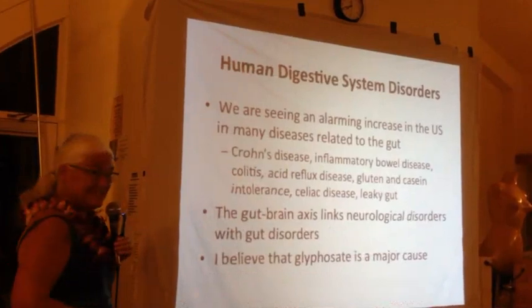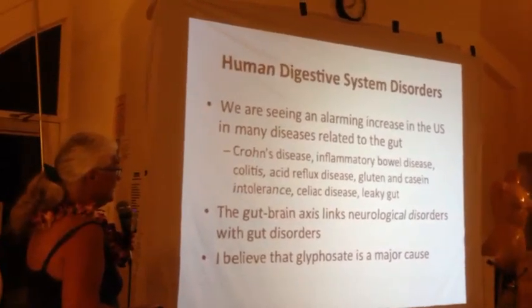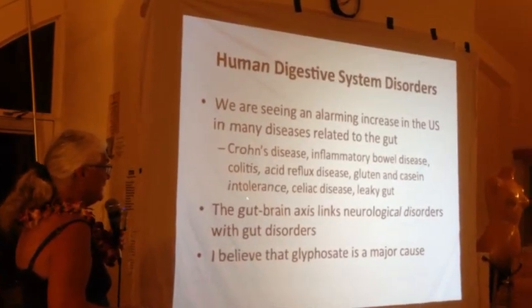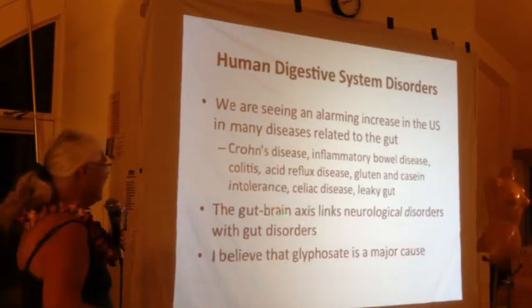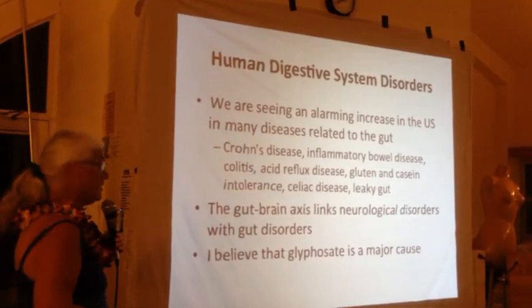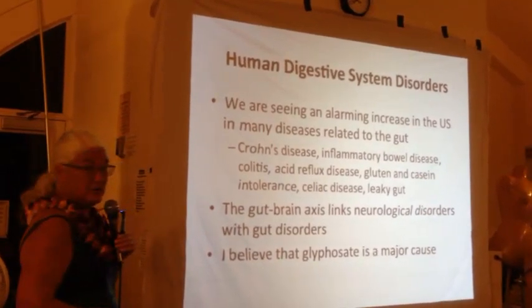Human digestive system disorders. We're seeing an alarming increase in the U.S. in many diseases related to the gut: Crohn's, inflammatory bowel disease, colitis, acid reflux, gluten and casein intolerance, celiac disease, leaky gut. You've been hearing about all these things, right? The gut-brain axis links them to neurological disorders. That's how you get autism and Alzheimer's disease. And I believe glyphosate is the major cause.